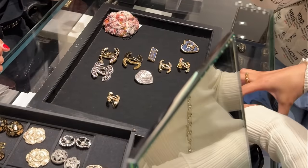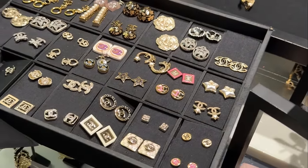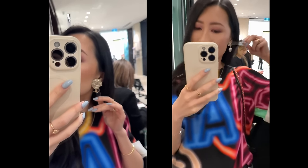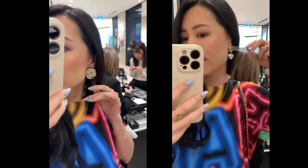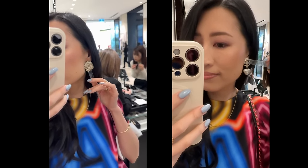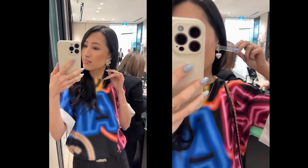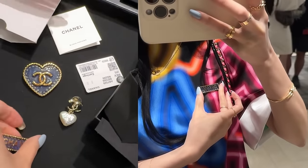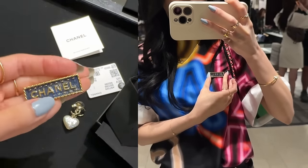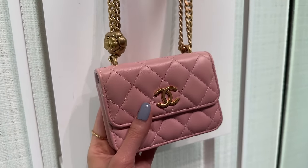No denim ones? I've got those brooches for the denim. Oh, okay, just brooches. The denim ones, they're getting more stock a bit later. This one's cute with the camellia adornment.